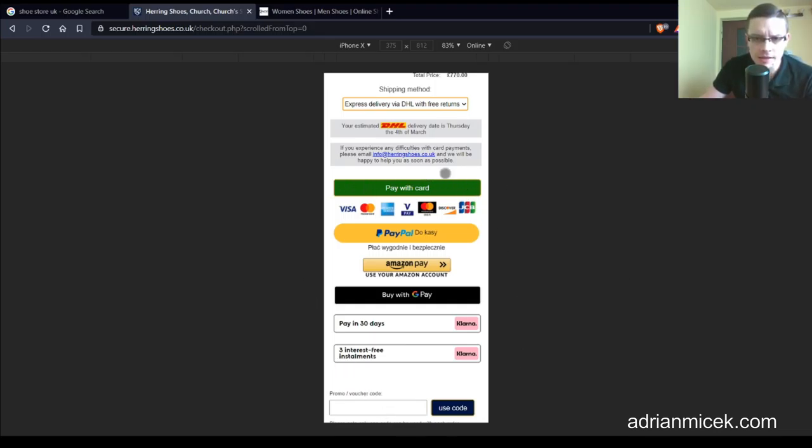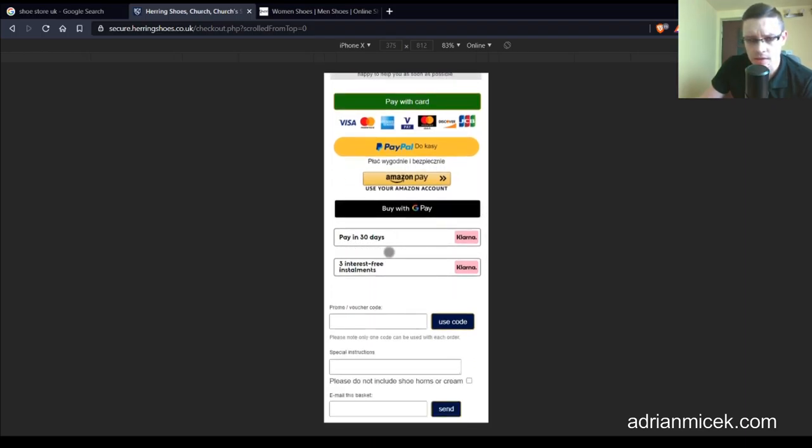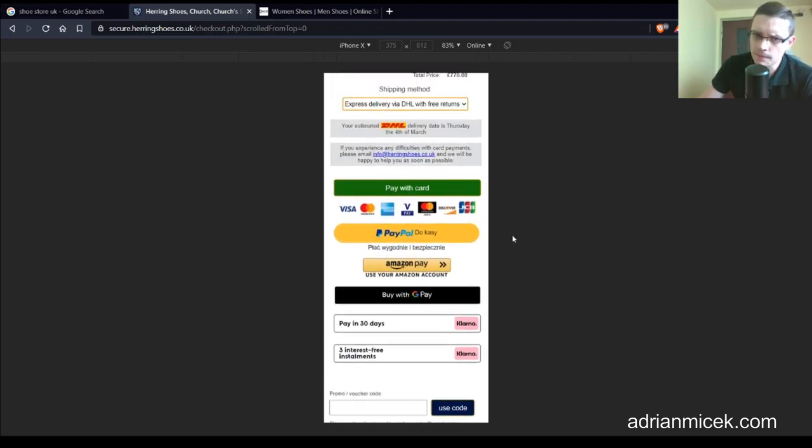So maybe redesigning this section to provide some sort of a text description below every payment type. You know, pay with your credit card, pay with PayPal, or Express PayPal, use Amazon Pay services, use Google Pay, just give a little bit more context. Pay in 30 days, so use delayed payment with Klarna, pay in installments with Klarna, stuff like that. Because this section really confuses me. I don't know what to click, to be honest with you. I have no idea what I should be clicking here.